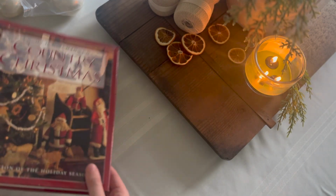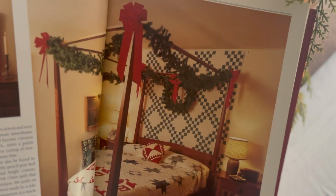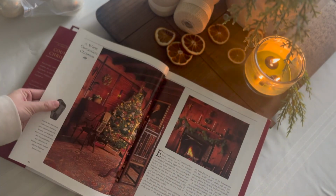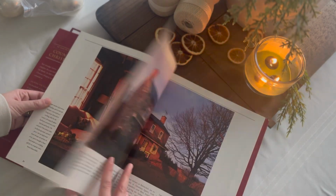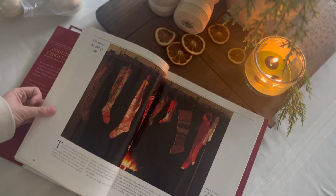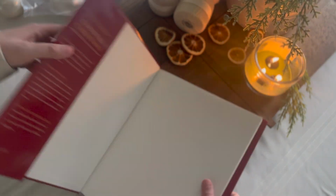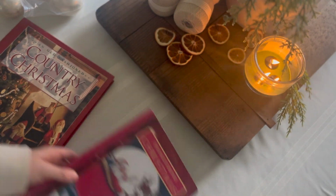And then I picked up this one, which I felt like matched my theme this year, which is an old-fashioned style Christmas. This is an old-fashioned country Christmas, and it just has some really beautiful pictures of quilts and, I mean, look at that fireplace, you guys, just how to style each room with natural elements to make it a nostalgic vintage Christmas. And so I picked that up, and I thought that would be a really cute coffee table book if I needed it.